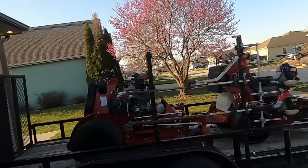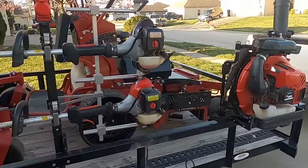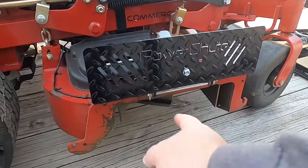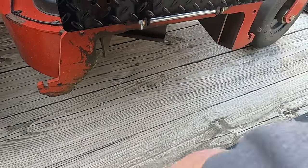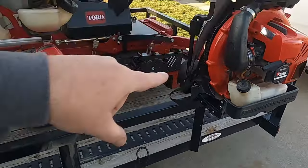What else we got? Let's see. Got everything loaded up. Ready to go, ready to roll, ready to rock. Look how pretty and black that is. And they changed this because this used to be just the bolts that come through. And so now it's a rod. Kind of like the rod better.